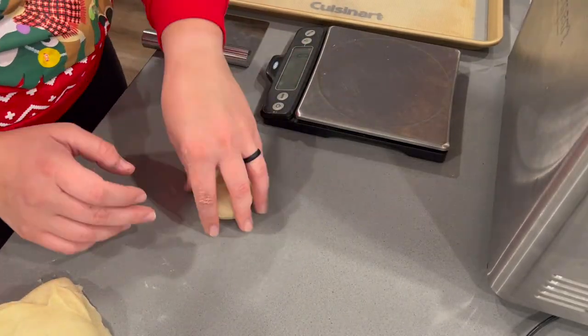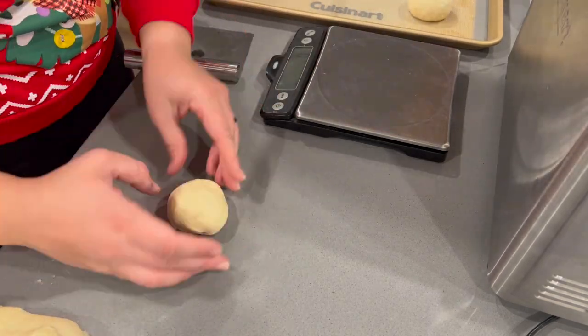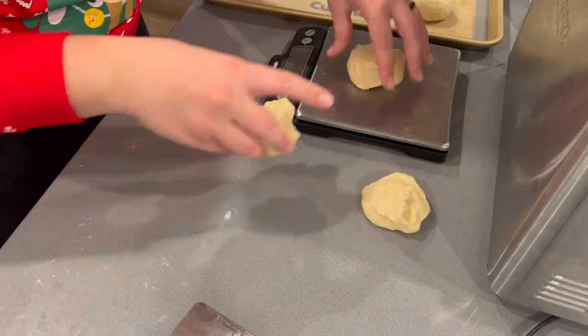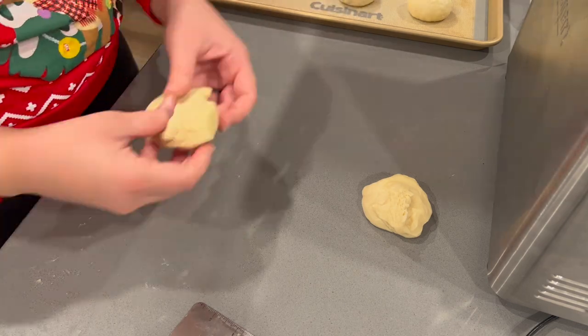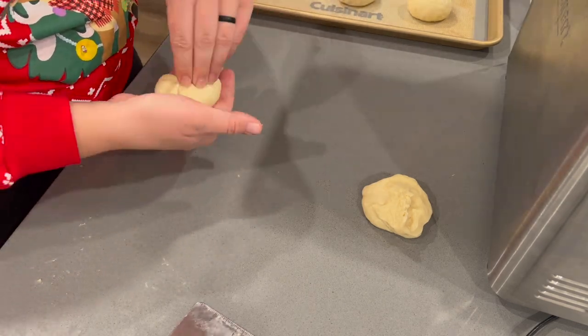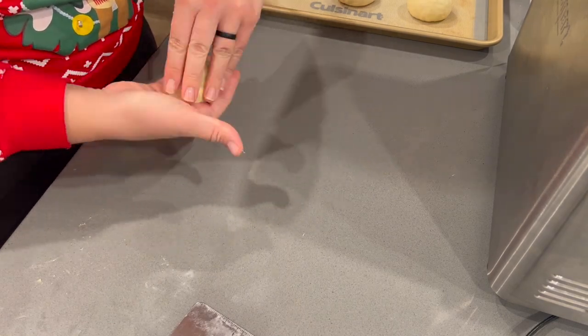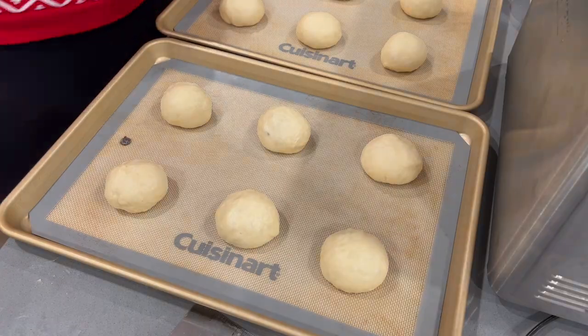One thing I do recommend if you don't have one already is getting a food scale. It makes measuring things for baking so much easier, as well as, in this case, trying to form equal sized rolls. I could have eyeballed it, but even when I tried to eyeball it, I was still kind of off. So here it really helps.